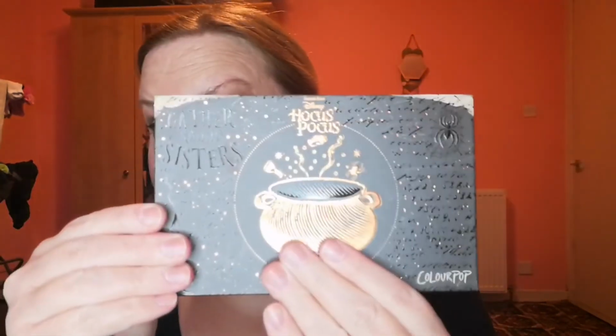So what do you think of the look that I created using the Colourpop and Hocus Pocus palette?